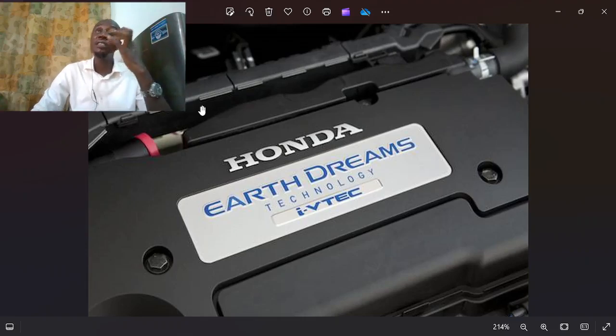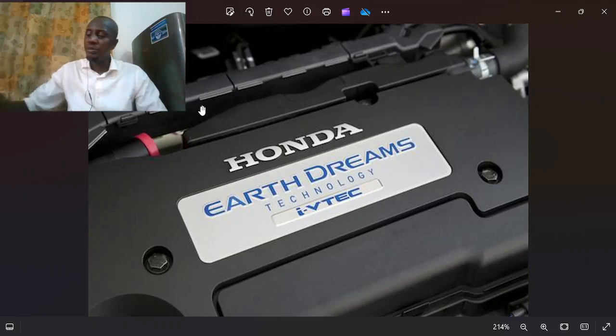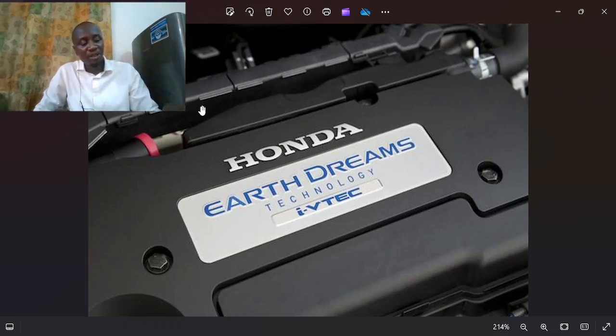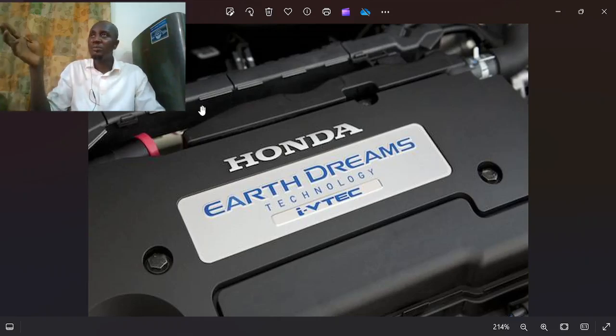So that's one of the things. There are other past users who claimed that how they were able to solve theirs was they switched from the recommended 0W20 by Honda to a different 0W20, probably the extended or performance synthetic 0W20. They're a little bit thicker.